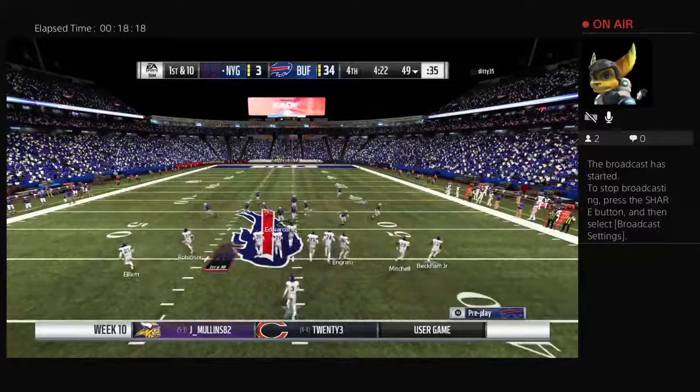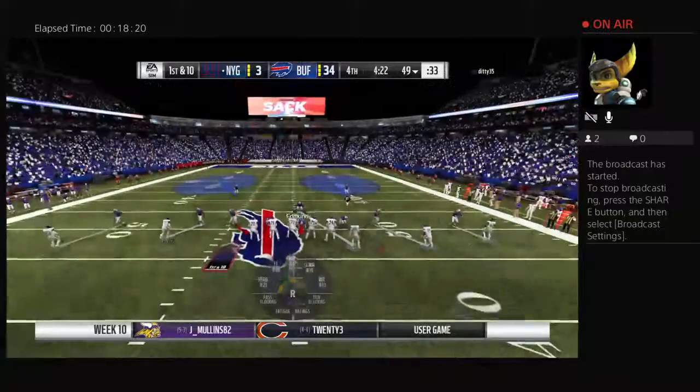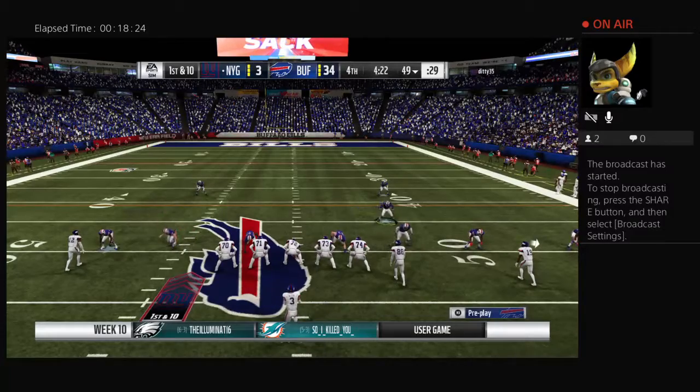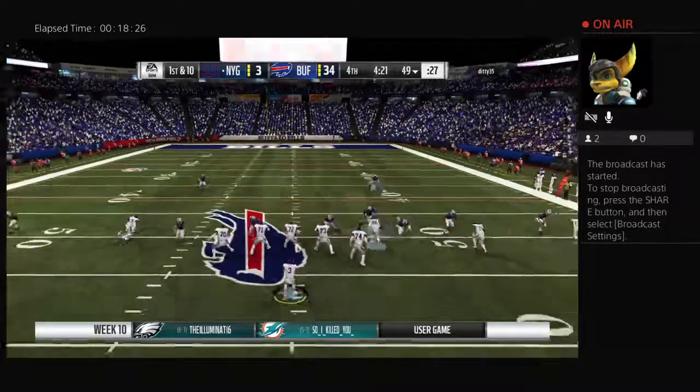Gun, gun, gun. 14. Gun, gun, gun. 49, 49 to Mike, 49.